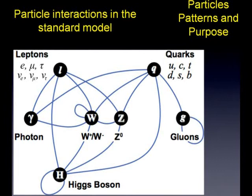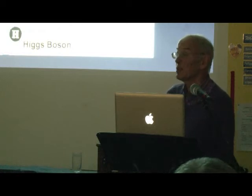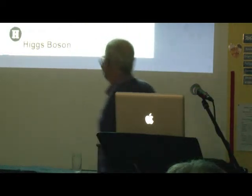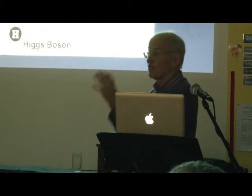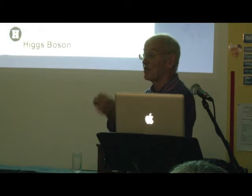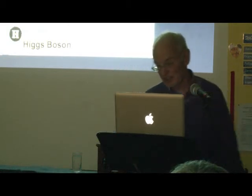The Higgs boson down here interacts with everything else except the photons and the gluons. The photons and the gluons don't have mass because they don't interact with the Higgs boson. That's what the theory is anyway. Other things have got mass because they do interact with the Higgs boson. So this diagram is a picture of the mathematics of the Standard Model. And it's not vague, it is very precise. They can work out things very precisely, and the answers agree with experiment, with things like the LHC.